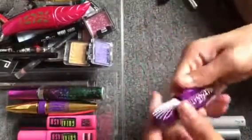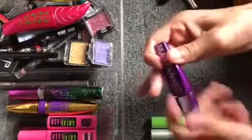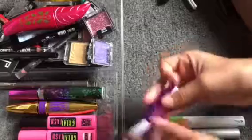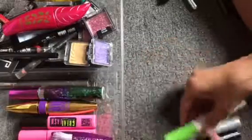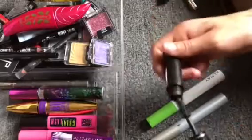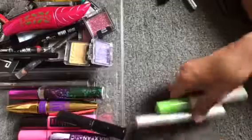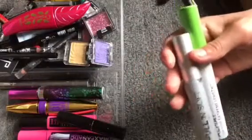I have the Wet n Wild Max Fanatic. I want to get the full size, so I'm gonna keep this one for now. It is the mini size. Okay, now I have these three. I have this Lancome one that I actually really like, and it's almost out, so I'm just gonna keep it. And then I have this Almay one and then this random Full and Soft one.